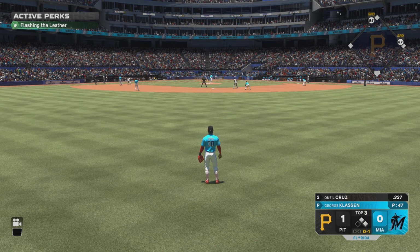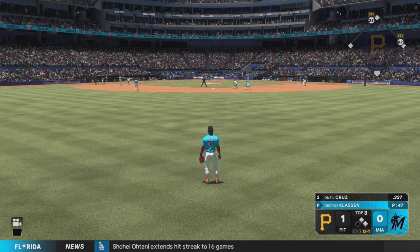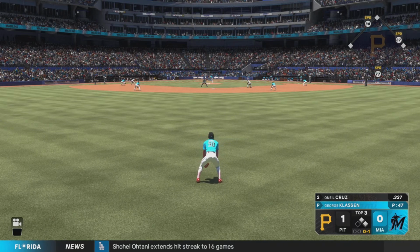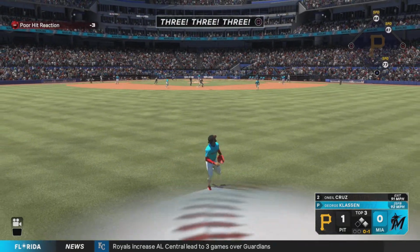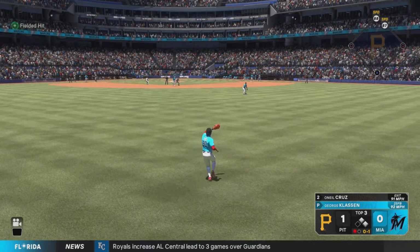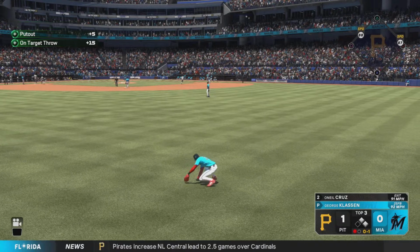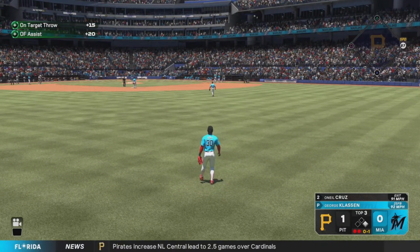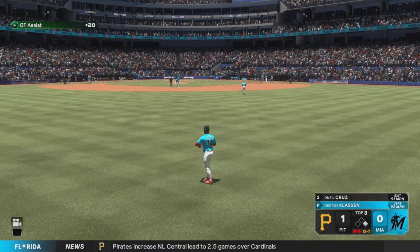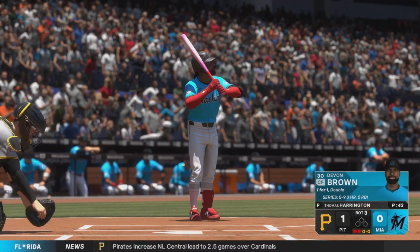Here's O'Neal Cruz. In the air, center field. Brown under this one. Makes the grab. Runner tags at second. The throw in. Tag out at third. And that's a double play. 2 outs, bases empty.